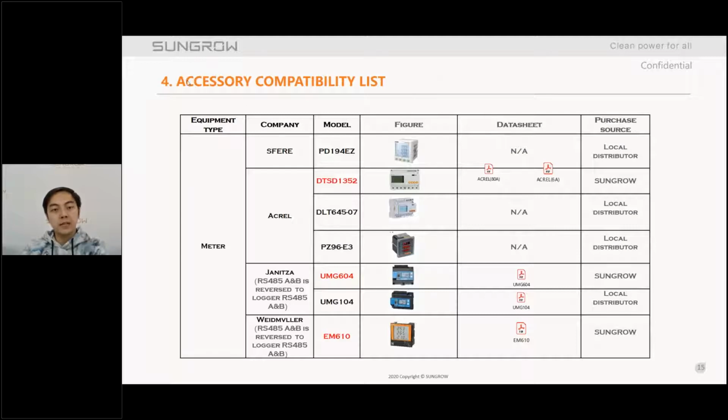And for the next part, some people are always asking what kind of accessories Sungrow can provide. So here is a list of what Sungrow can supply to you. First, the meter. You can see we have a lot of brands, such as Sephry, Anchory, Janitza, and Weather Miller. But please note that only the devices marked in red can be directly supplied by Sungrow.